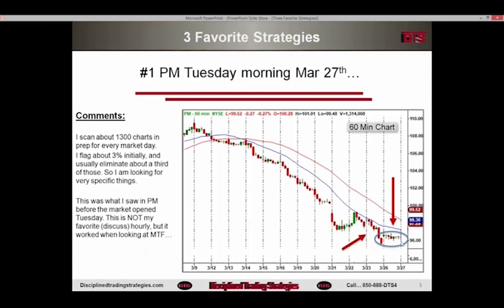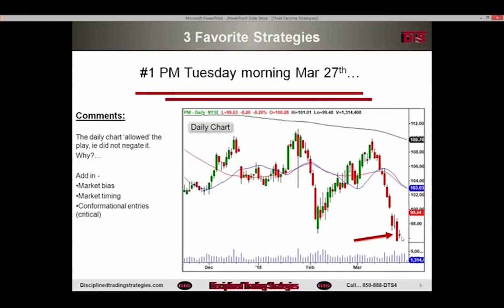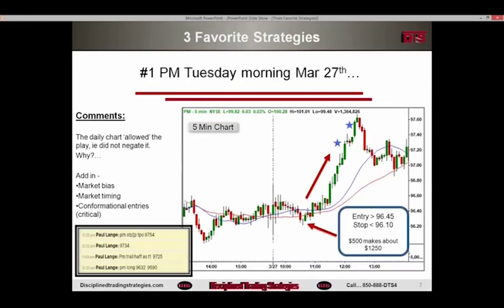There's the 27th. We haven't started yet. Here's the daily chart going into the 27th. Now here is the 5-minute chart on the 27th. So this right here is the day break.